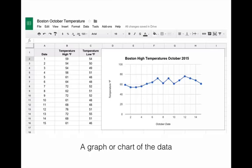Another key advantage to a spreadsheet is the ability to insert graphs or charts. So here's the Boston October temperature, and I can take the date and high temperature and show it in a graphical format, which is much easier to read and to look at. You're going to learn how to do this in another lesson, how to make a chart or a graph from a set of data.